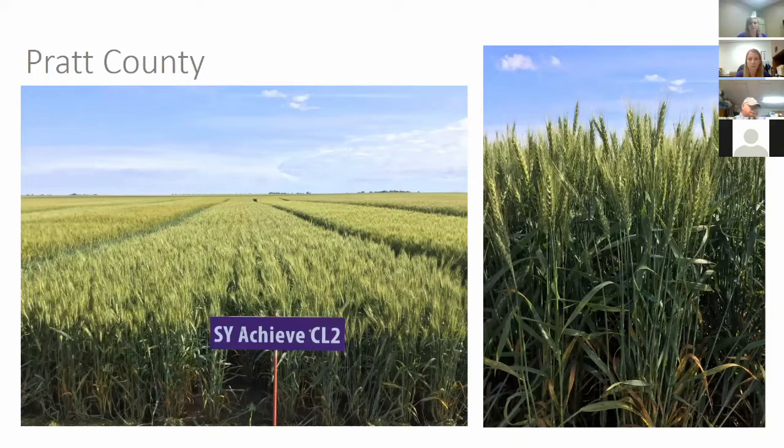Yeah, I think you're right. Doublestop seems like it has a better disease package too when we compare the disease packages of these two varieties. There's some susceptibility to particularly tan spot and some of these other leaf spotting diseases, and it's just intermediate for leaf rust and stripe rust. So just right in the average, not as good as Doublestop. Just something to keep in mind. It might be one of those more intensively managed fungicide applications that we think of when we think of SY Achieve.